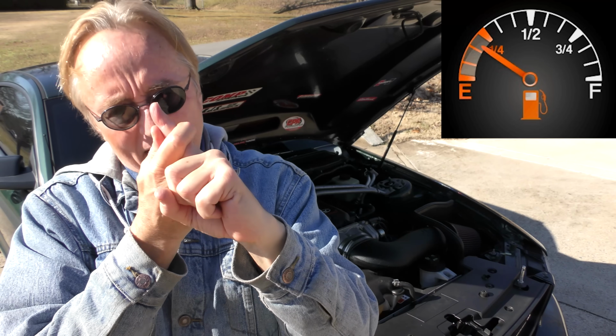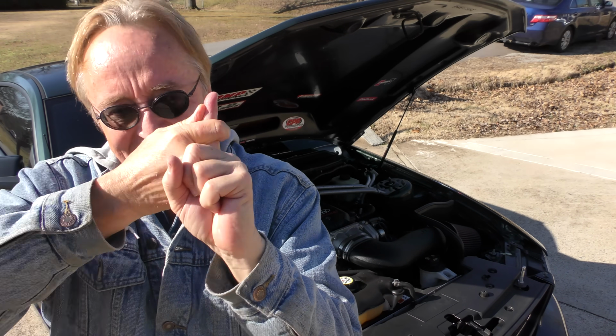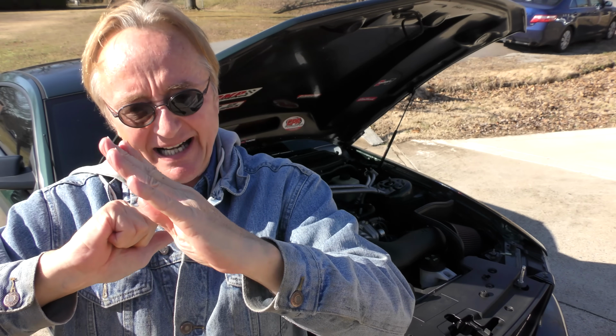Because I do swear, I was driving one of these once, and I swore I saw that gas gauge slowly moving, kind of like a minute hand on a clock, you know?